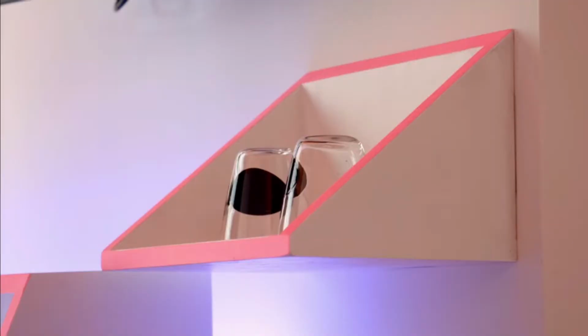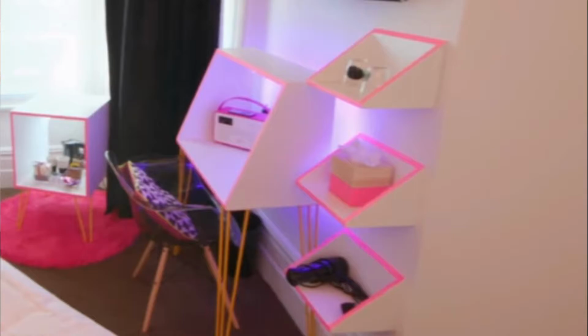Now on the opposite side of the room, she has this shelving unit, which is these three stacked shelves where she also paints the edges. I really like the geometric shape she chose. She didn't just go with a generic shelf, but she really thought it through and carried over these interesting shapes.